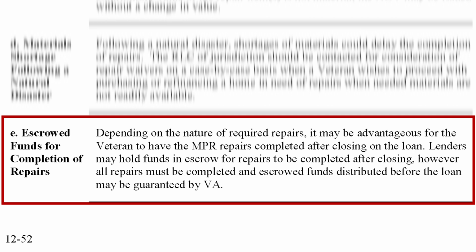Under Section E, escrow funds for completion of repairs. Depending on the nature of required repairs, it may be advantageous for the veteran to have the MPR repairs completed after closing on the loan. Lenders may hold funds in escrow for repairs to be completed after closing. However, all repairs must be completed and escrow funds distributed before the loan may be guaranteed by VA.